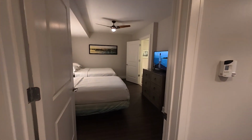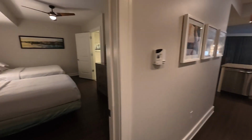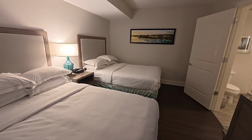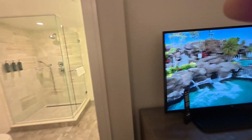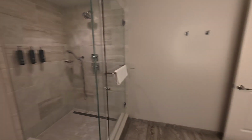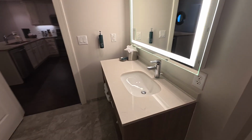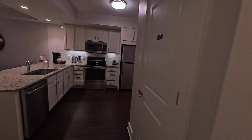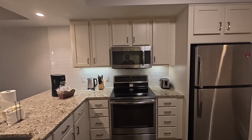2-bedroom. So it's like the first bedroom. So it's got the 2 beds. A little random TV playing. I don't know why. Bathroom. Nice. And yep. And this is on my new DJI Osmo 5. So I don't know if this is actually stabler.